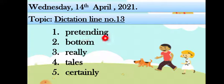Pretending. Number 2, bottom. Bottom. Number 3, really. Number 4, tails. Number 5, certainly.